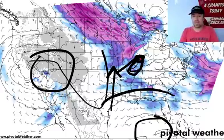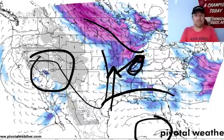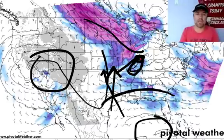And once this system clears, it'll give the atmosphere in the Gulf of Mexico a little bit of a chance to breathe. And then that low-level jet will fire up on Friday and start pumping that moisture northward in anticipation of a pretty substantial 2-day tornado outbreak that I think could happen.